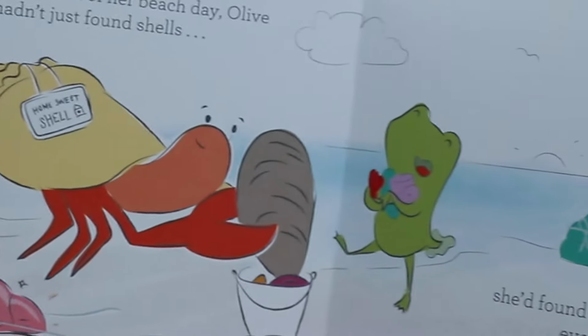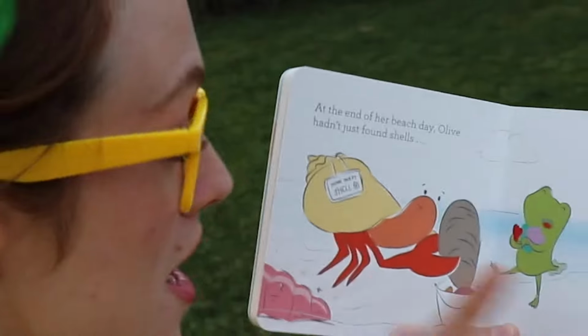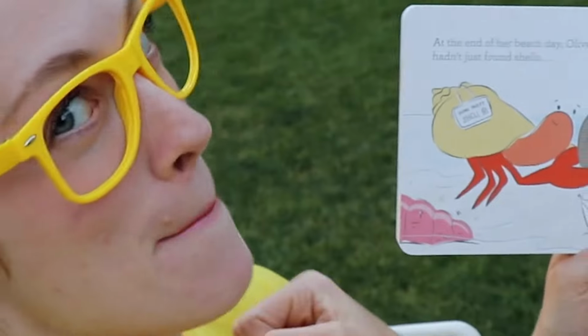At the end of her beach day, Olive hadn't just found shells. She found something even better. A new friend. Oh man, that is so fun. Look, and her sign even says, home sweet home. Hugo and Olive, best buddies.